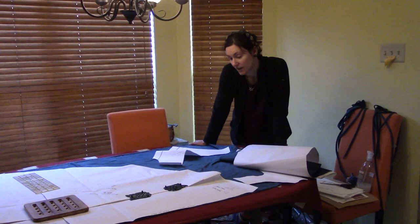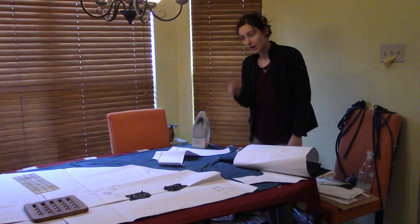Ooh, what else? We have already made our adjustments to the pattern. We've only made one adjustment because we only made one mock-up. We don't know if this is actually going to be an appropriate final draft, but mystery is half the fun. Got the iron out, about to get my pattern weights, then I'll start the timer.